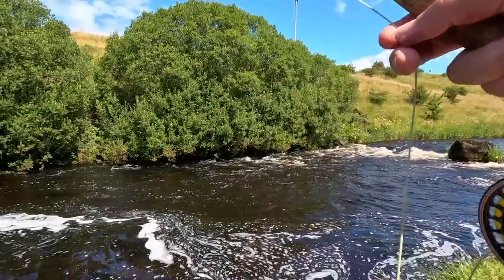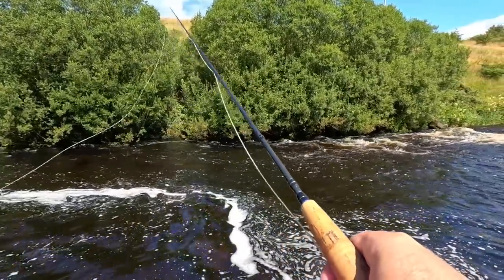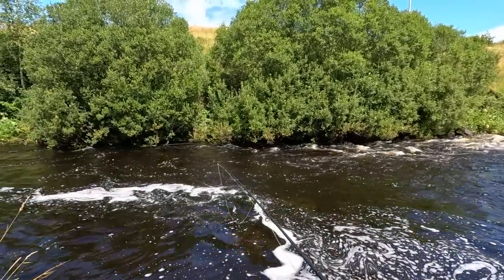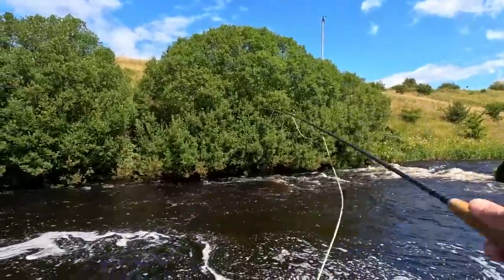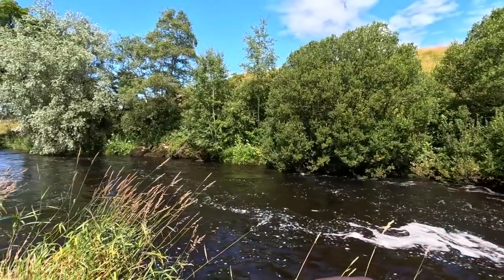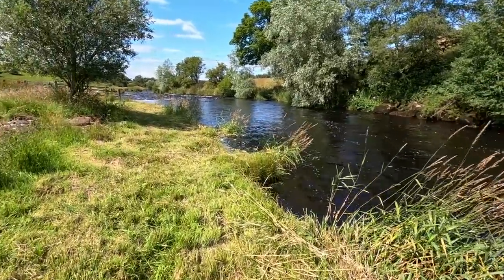Right at the bottom there, must be quite rocky in there. Check my fly. It's fine. One or two nice rocks here, but that's ideal because the fish will be lying beside them. Let's just quickly run through it before I head down, and we'll see how we get on. We'll try and fish the bottom of the beat for the trout, put the salmon rod by, and we'll see how we get on.